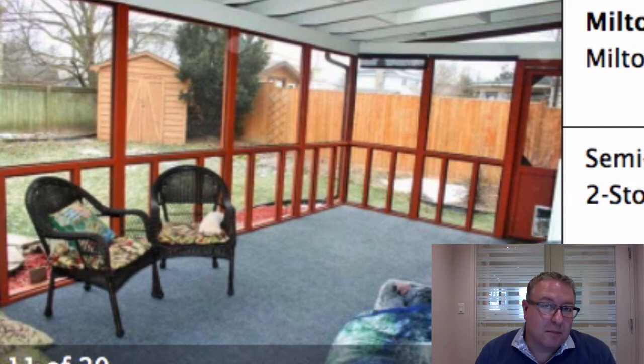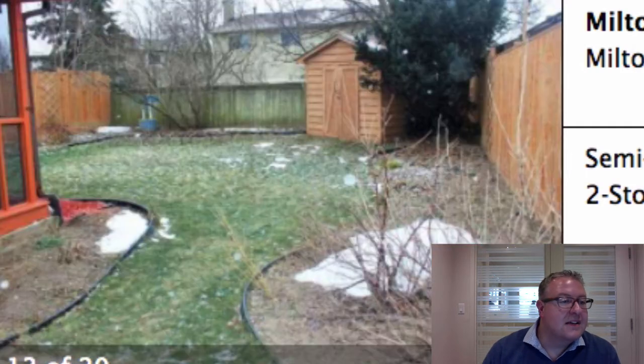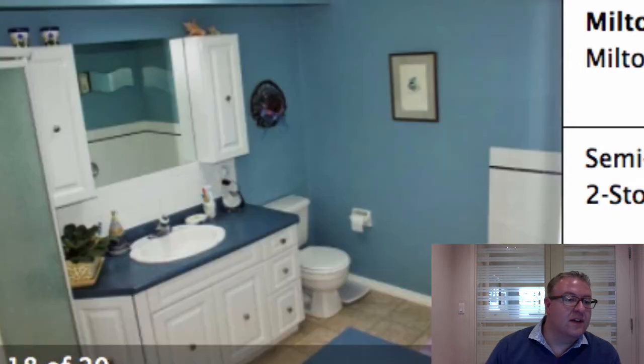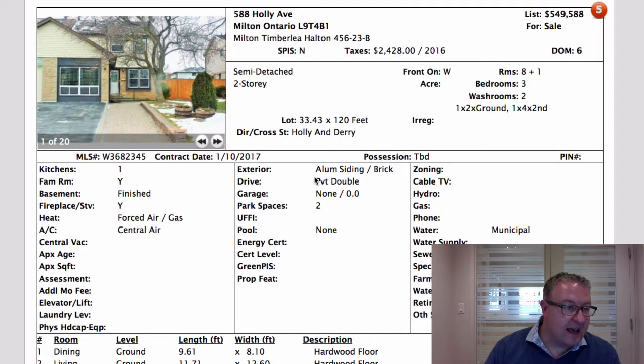I would want to see a permit for that. I'd also want to see a permit for this, which is more than 100 square feet. So you'd want to see some kind of documentation with the town before you actually proceeded with an offer. And the basement looks like you're probably not going to have a separate entrance. It may be suitable for like an in-law suite, that kind of thing.